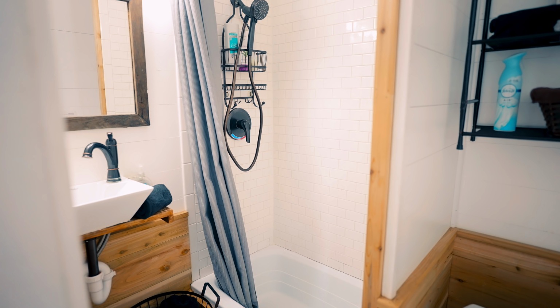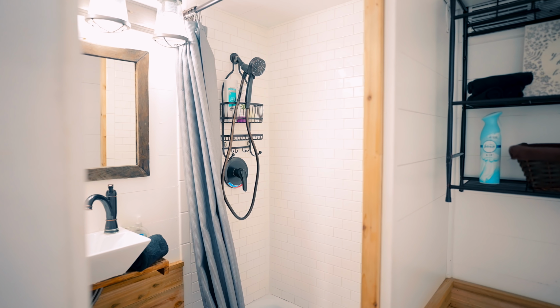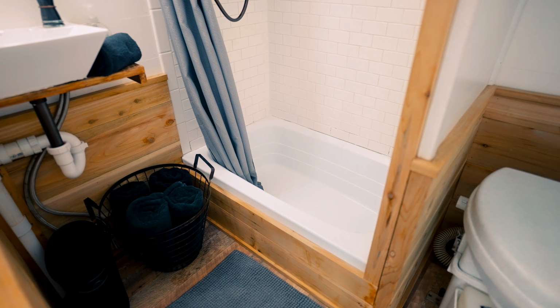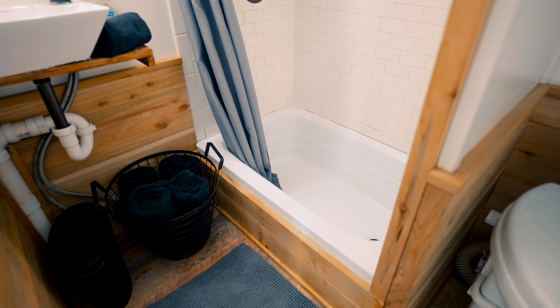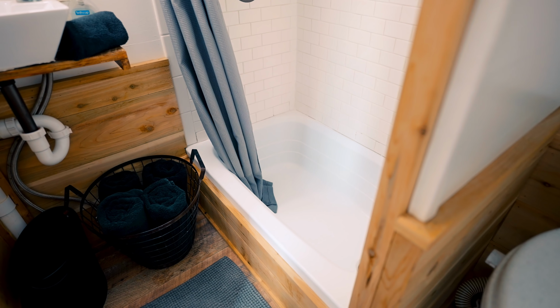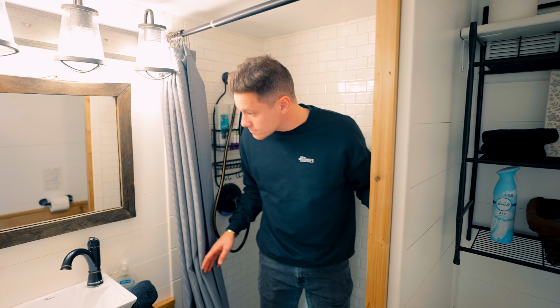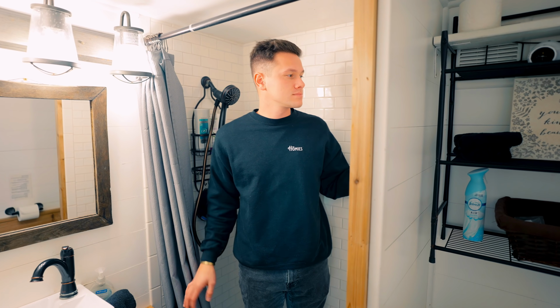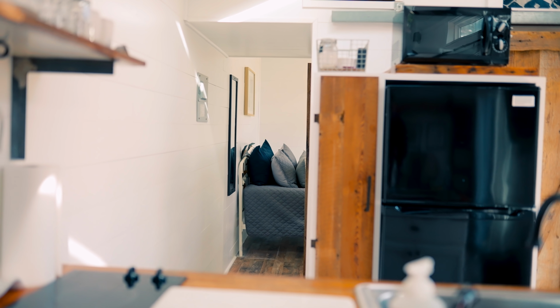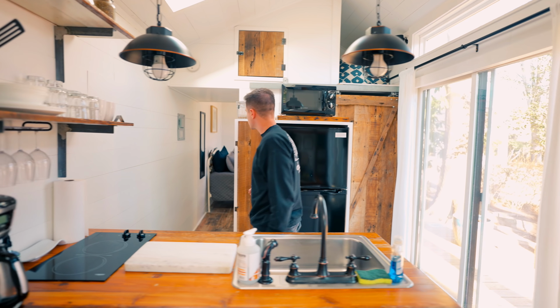I love the tiling in here. The tiling is these mini subway tiles, and on the bottom is all enclosed right here. I like this better than whenever it's just kind of a flat spot for your shower base, but this is like a mini bathtub, really. I don't think you'd ever use this bathtub, but that's kind of what it feels like. We'll exit out of that and then go around your fridge, and now we're going to enter into your hallway.